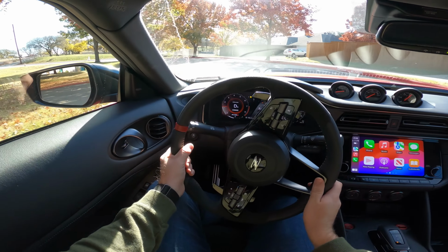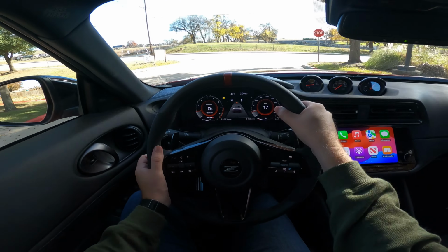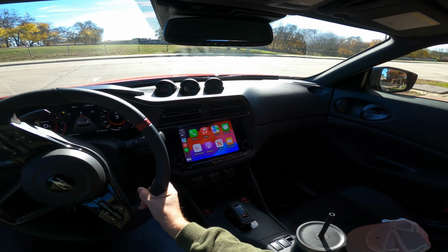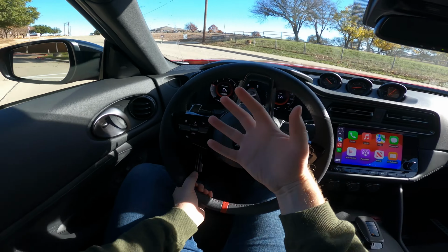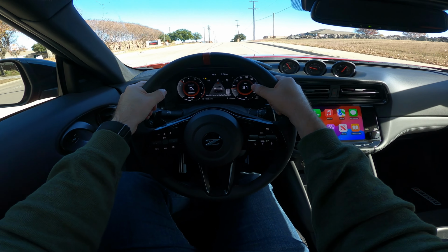That is the absolute biggest factor that stands out to me, is that this feels like a go-kart sometimes. It is not the most comfortable, but if you just want something that feels extremely involved or something that's extremely visceral, this Nismo delivers it.